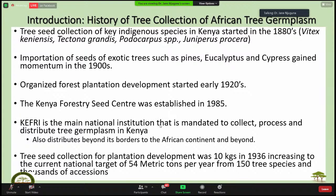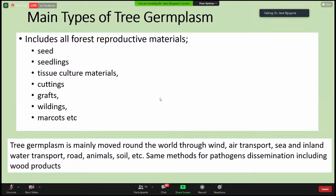KEFRI hosts the only national tree seed center in the country, which was established in 1985. The main types of tree germplasm, I know you are all familiar with it, or most of you: we have seeds, seedlings, tissue culture materials, cuttings, grafts, wildlings, and mangots. And we note that tree germplasm is mainly moved around the world through wind, air transport, road, animals, soil. And these are the same methods used for pathogen dissemination.